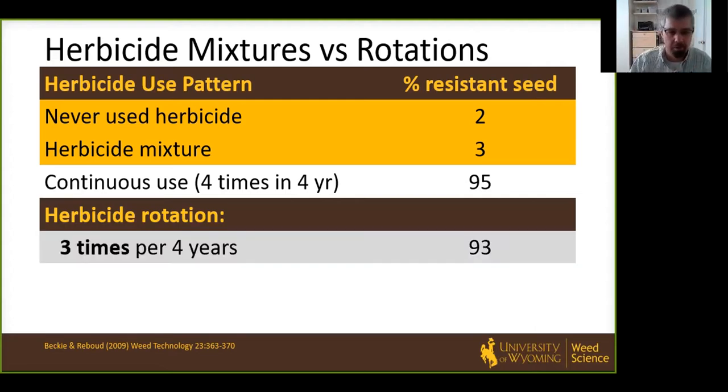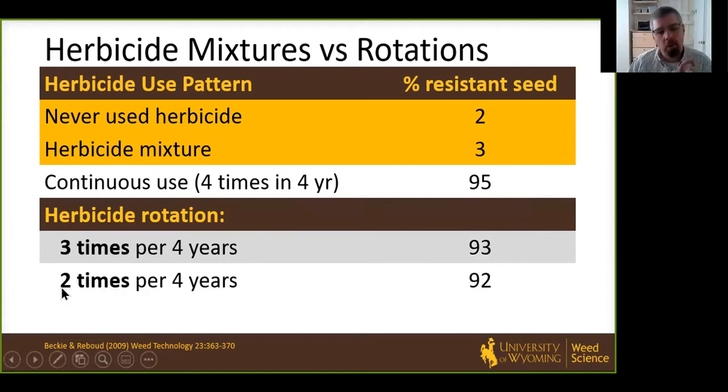And in those rotation treatments, what he found is if they applied the ALS herbicide 3 times out of 4 years, and nothing but that during those years, it basically gave the exact same resistance level as if they used it continuously, 4 times in 4 years. Okay, so that's 3 times. That's obviously not a great scenario. But even if they only used it 2 times in 4 years, so this is that every-other-year type of rotation that we often hear recommended for resistance management, again, not really any different than if they were using it continuously.